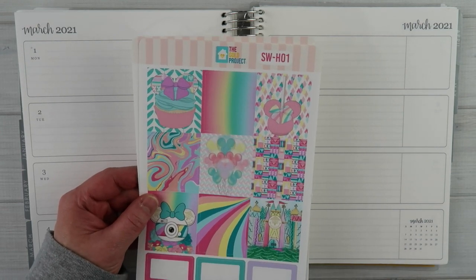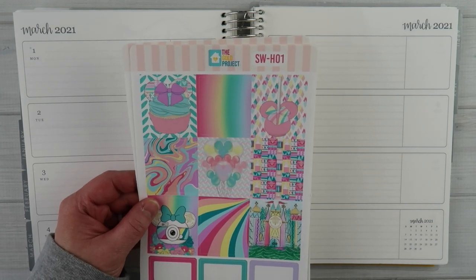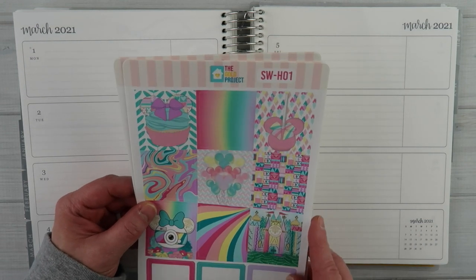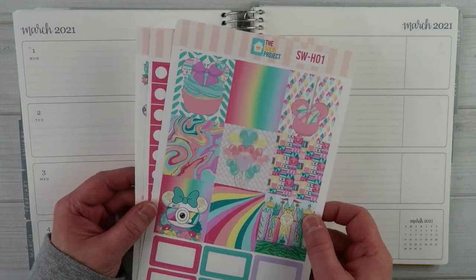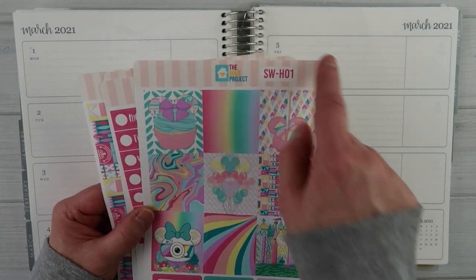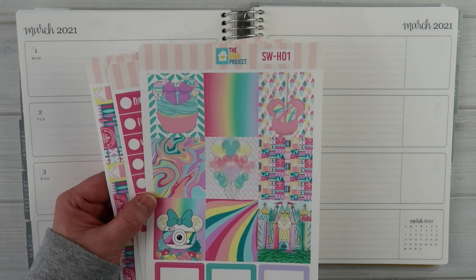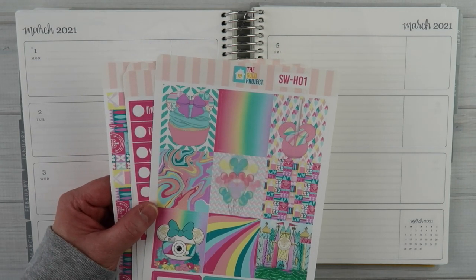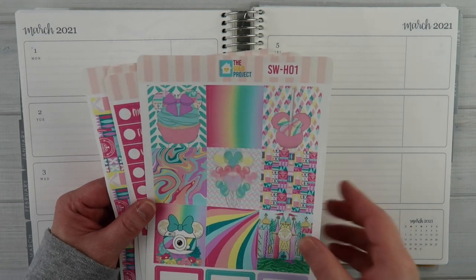I have just sized them, reformatted them, 4 or 5 times, no joke, since November until I came up with something that I liked. So they are formatted for a horizontal and a vertical. So what I have right here is the horizontal pages. I do have every sheet labeled, so it will be easier for you to know which sheets you want. These are not offered as a kit, they are offered a la carte, because that is how I like to purchase my stickers.